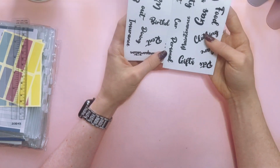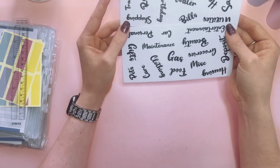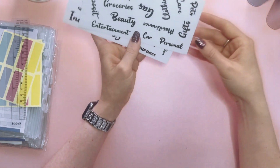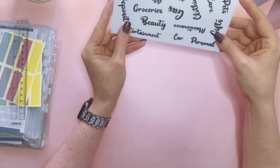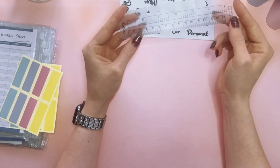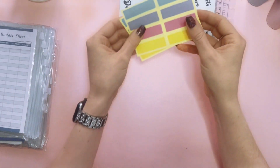Let's have a quick flick through these bits that you get. You just get some stickers that you can use. It's great for when you're just starting out, especially, you know, you pay under £8 for a binder and you get some stickers to use. There's loads of different ones there. I definitely made use of a lot of them when I first started. You get a ruler. I don't know if that's really helpful with this, but you can't have too many of those, because I've now got 4 little stickers.